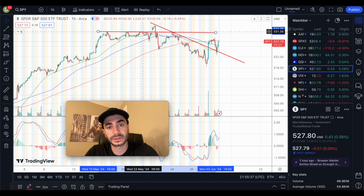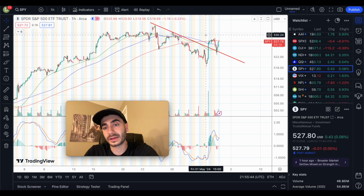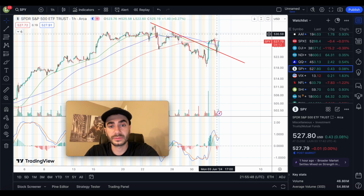Hopefully, touch point, touch point, multiple resistance levels. And this is roughly about $531 and some change. So that is going to be the first big milestone to really pass, to be honest, let alone 530. But the 528 with the moving average, the 530 in general, and then the 531 and some change, that's going to be hard to get past.